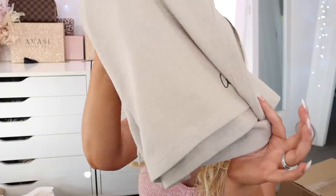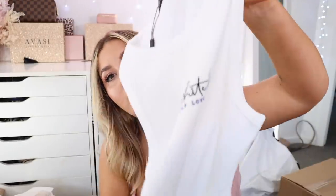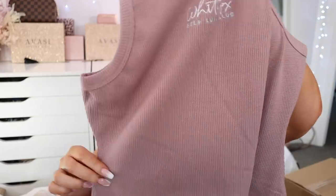Looks like this, matching shorts. And then this white one looks like a mini dress with Self Love Club on it. And the kind of purpley pinky mauvey tone. What would you call this color? I don't know. And then the darker version as well, which looks like this.